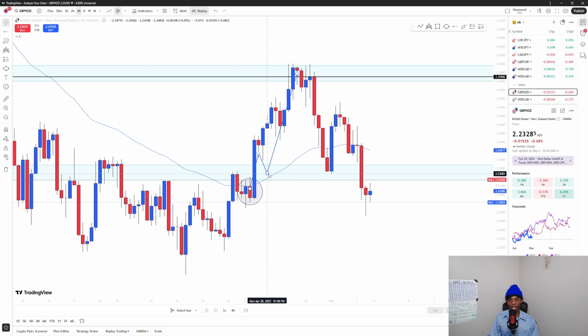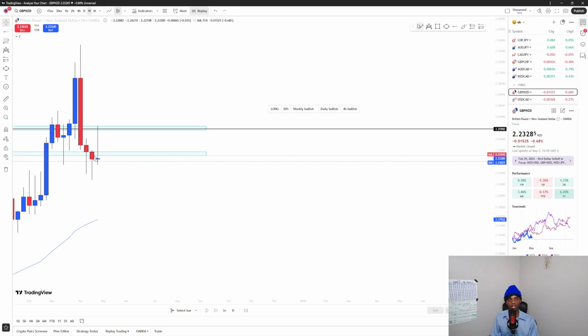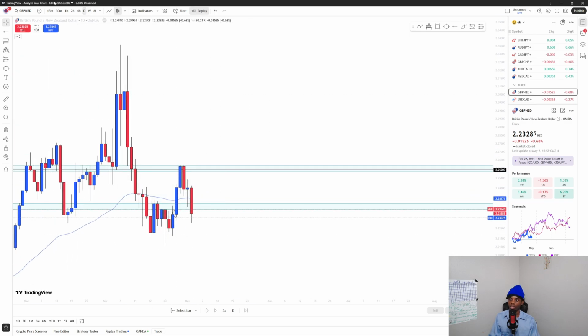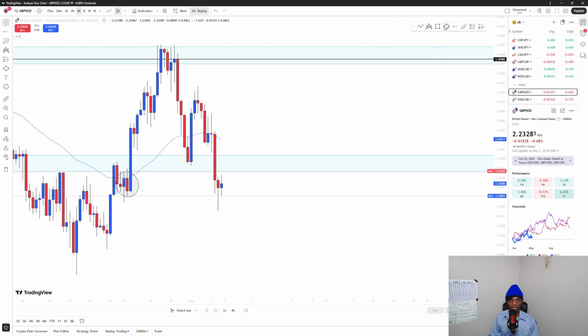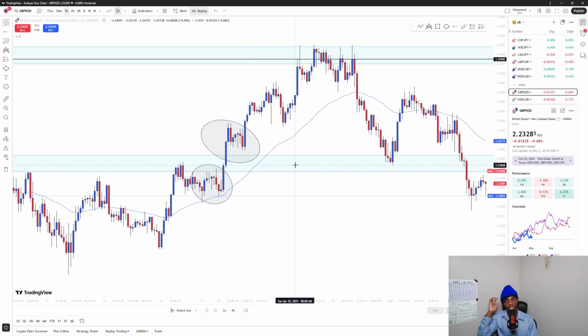The pullback happened, but it wasn't that clean. It happened as a wick. And for those of you who don't know, a wick is also a pullback. For example, if we look at this wick that we created on the weekly time frame, the wick created a beautiful pullback on the daily time frame. Same thing, if we look at the wick that we created on the 4 hour, it created a pullback on the 1 hour. If you caught this trade, I have no idea how you did it.